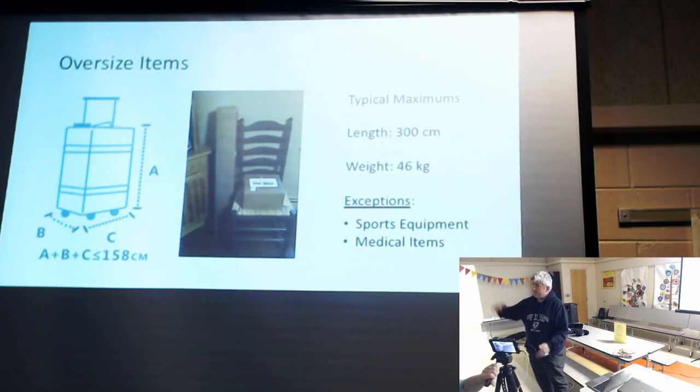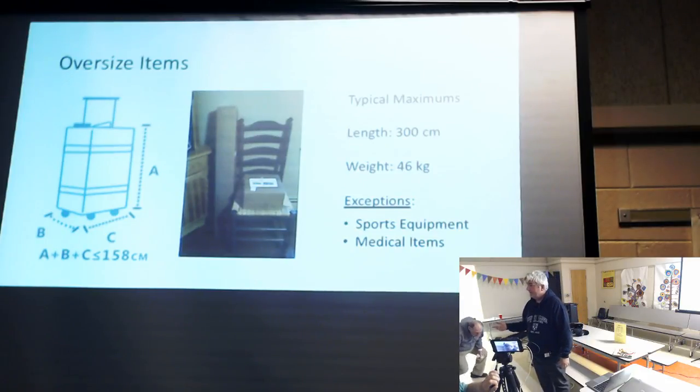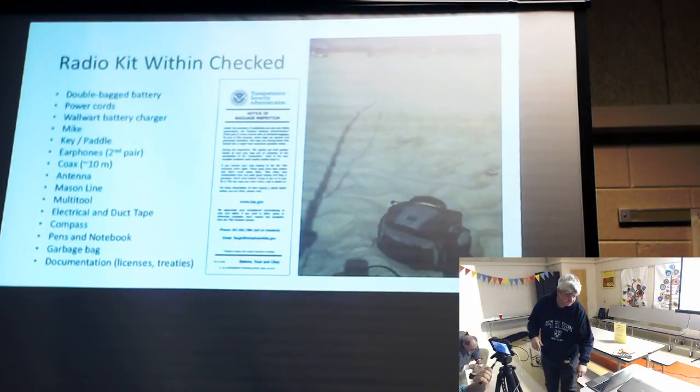So my spider beam mast that I had in Madagascar, that's in a long, thin box. My hex beam was in a slightly fatter but squatter box, but they all came out to exactly 158 centimeters. So think about that when you go. And that counts in place of a checked bag for your allotment.